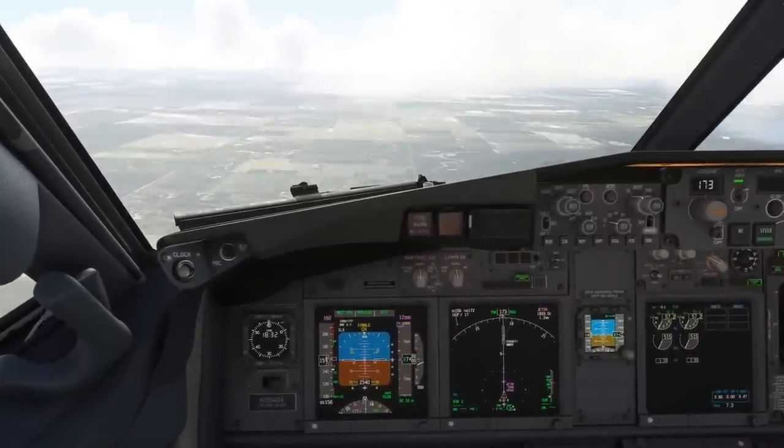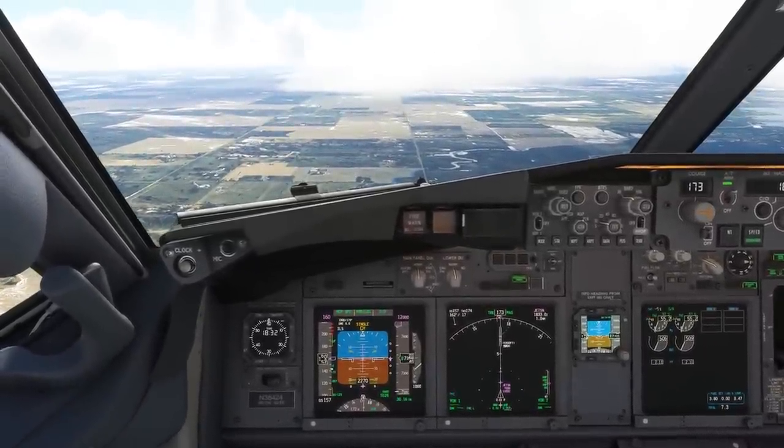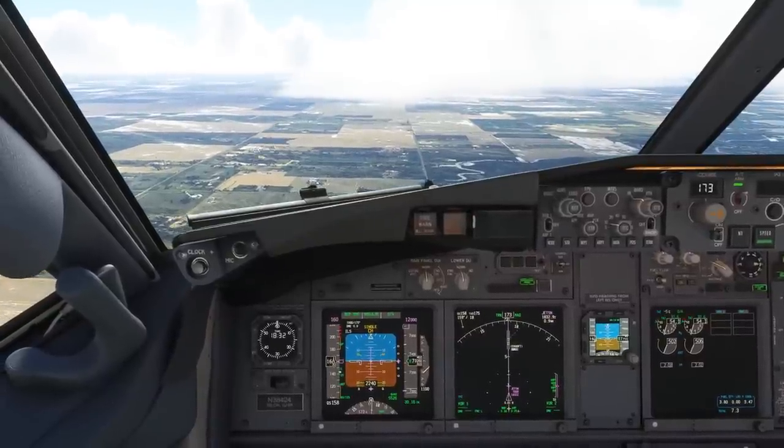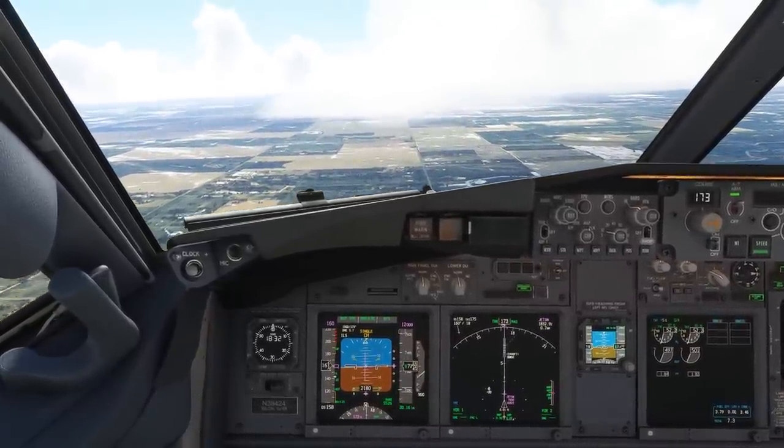United 581, check in with your speed and contact approach 123.85. 123.85, United 581, good day. American 1313, contact approach 120.8. 120.8, American 1313.